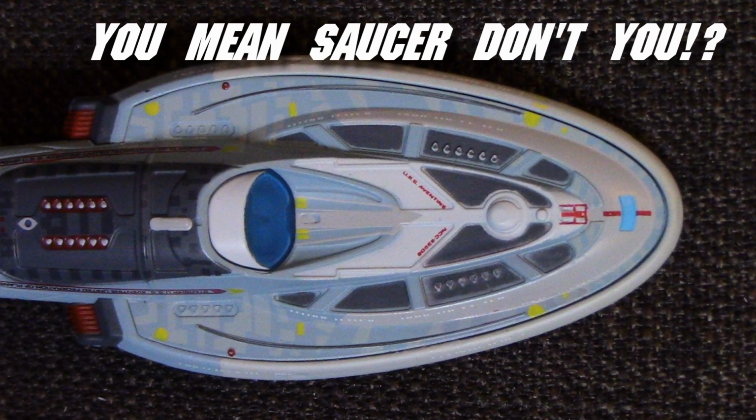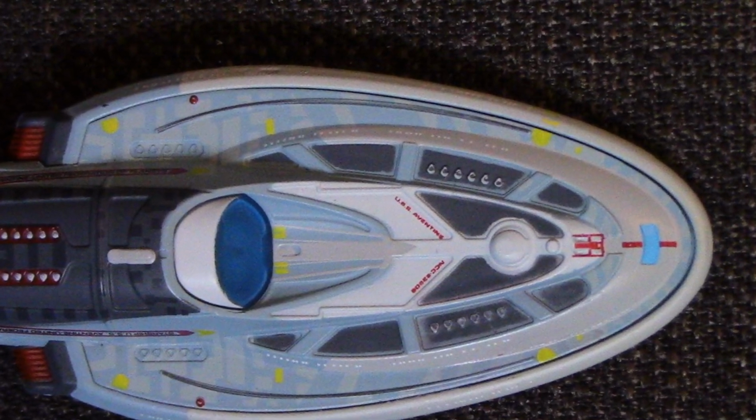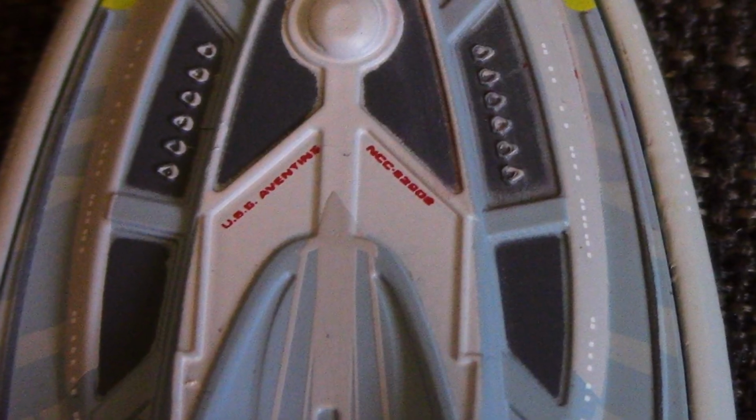Moving to the bottom of the secondary hull, it's kind of like a dramatic departure. You're looking at the top and you flip it over and you get some great pops of blue and different colors. So the overall first look at the bottom is pretty impressive. I do see USS Aventine there, and it's very, very, very small. I'll try to get a close-up of it. And then the registry number as well on the bottom.